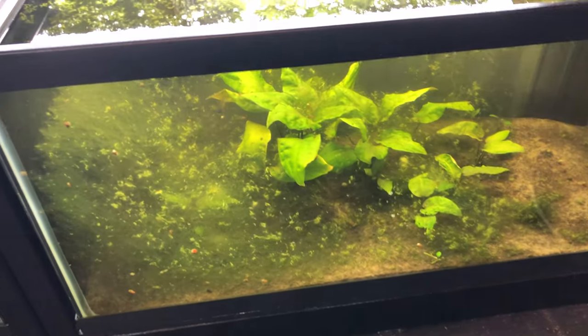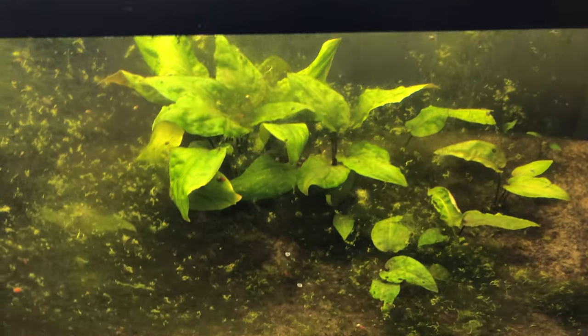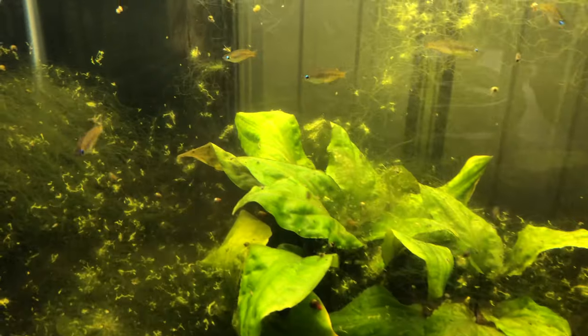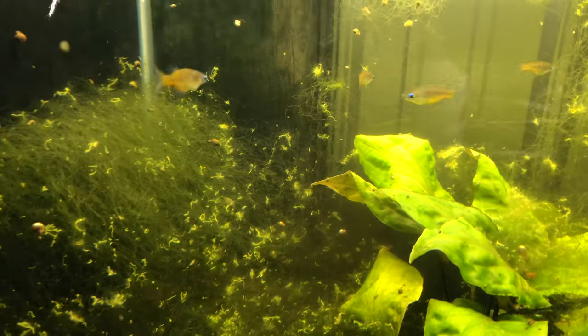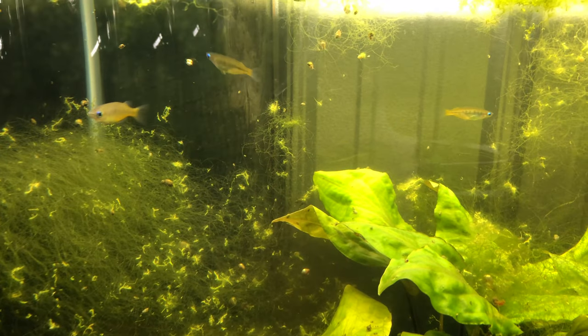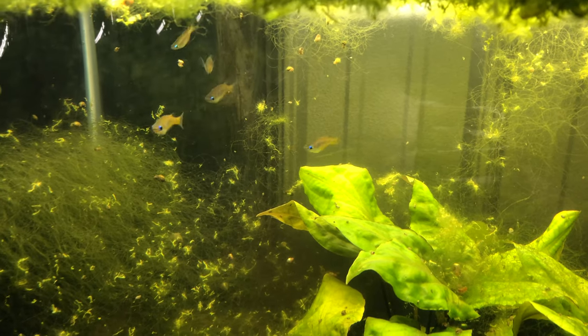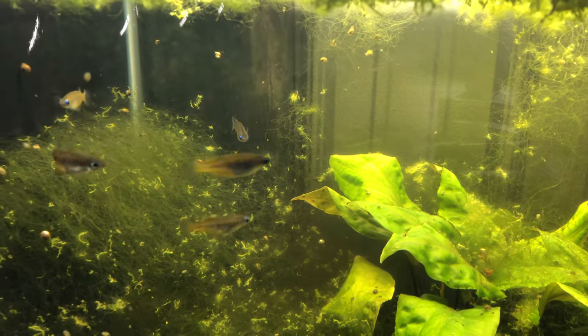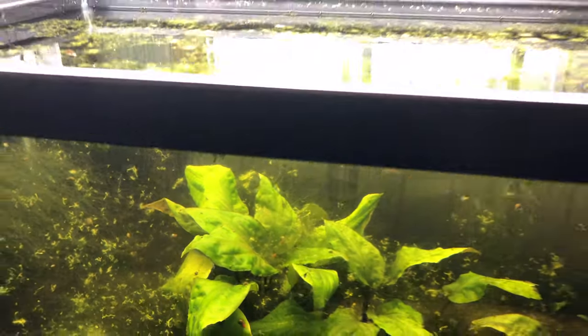Down here, I've got one of those rare rice fish, Matiolensis, I believe is the name of them. Cool blue eyes on them. It's like a big blue eye rainbow fan, even though they don't consider blue eyes rainbows anymore. They're pseudomugils, but they kind of remind me of them. It's really neat.